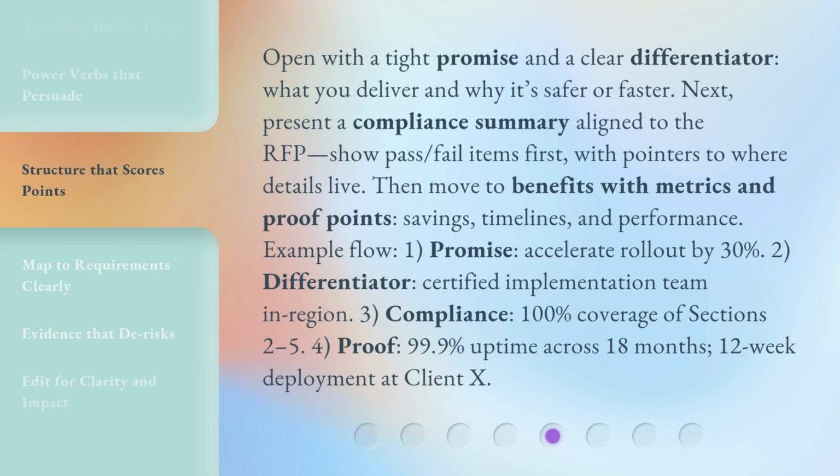Open with a tight promise and a clear differentiator: what you deliver and why it's safer or faster. Next, present a compliance summary aligned to the RFP, showing pass/fail items first, with pointers to where details live. Then move to benefits with metrics and proof points: savings, timelines, and performance.